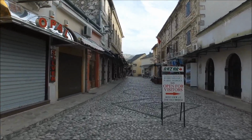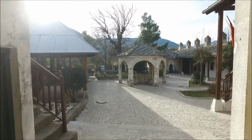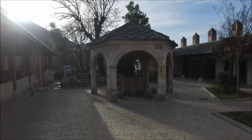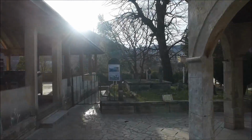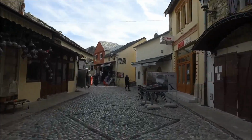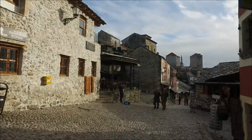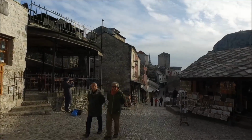Now Mostar is actually a very old city, and there's evidence of human settlements dating back to prehistoric times. But the old city that I'm going to show you has actually started flourishing in the 15th and 16th century, and most of the buildings that you'll be able to see have been built during the times when Bosnia and Herzegovina was part of the Ottoman Empire.